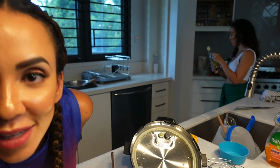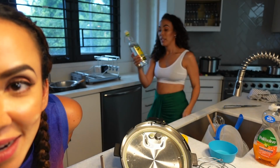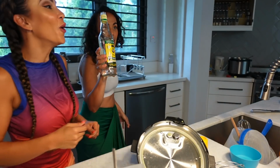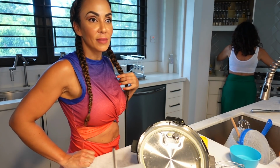Is it raining? She's bringing white rum. She's bringing white rum. Tracy, what are you doing? This is what the pot was missing. No, this. I'm telling you. She can put that? Don't put no white rum in there, man.